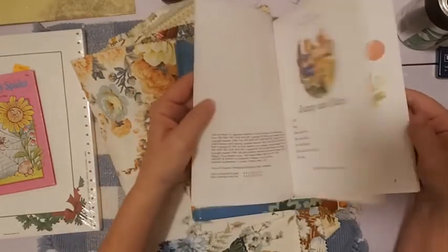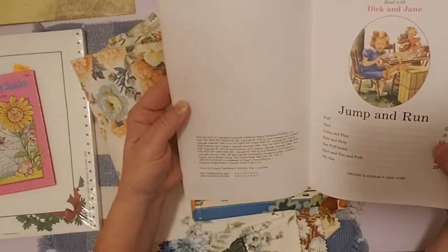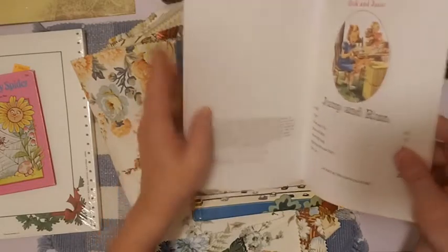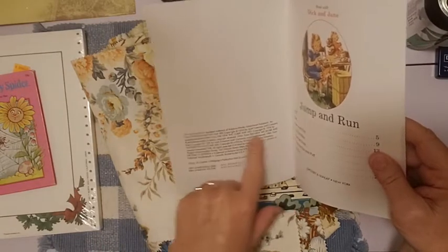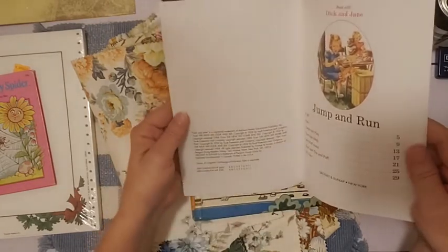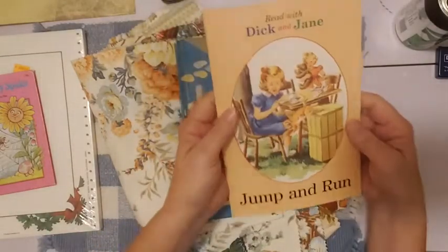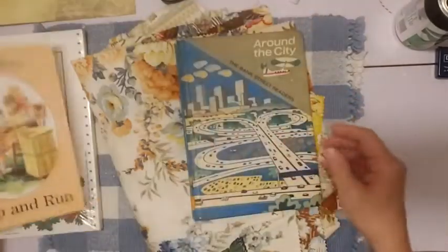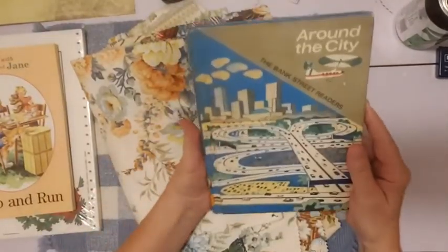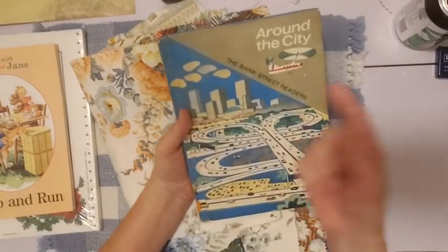So copyright is, if I see it, I will tell you. The most recent date here looks like 1984 is what I'm seeing right here. So possibly 1984. But really cute, and I would love to use these pages in a journal. So, and then this one, very unique and a very neat cover around the city.